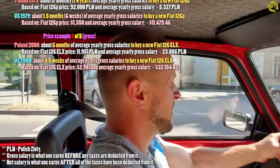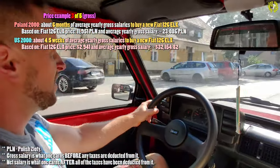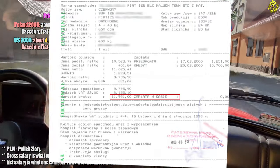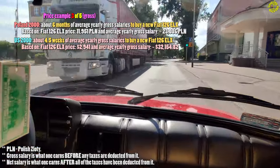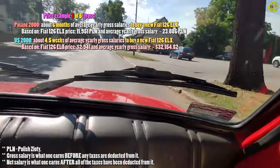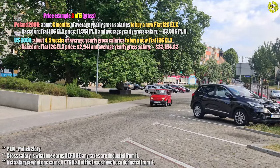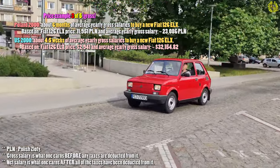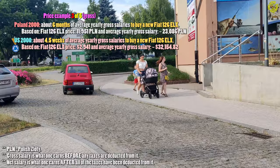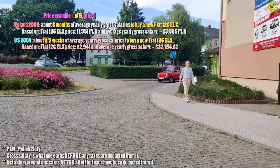On March 20th of 2000, the Fiat 126 ELX, the standard version, cost 11,951 PLN, which at the time equaled about $2,941. Also in that year, the average yearly salary in the US was about $32,155, which means that it would take just over a month of US gross salary to buy a brand spanking new, right off the showroom floor, Fiat 126 ELX, the standard version. Yep, buying a brand new car with a month's salary.